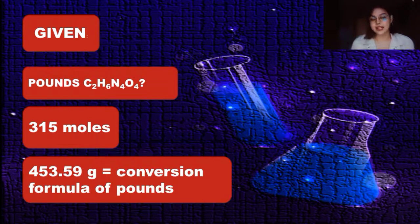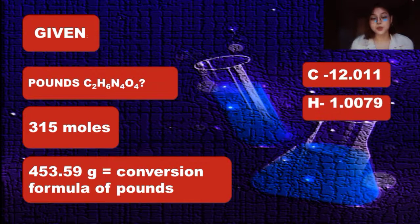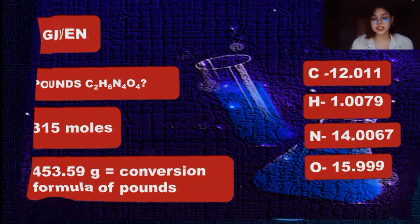Next, for carbon, we have a molar mass of 12.011. Hydrogen has 1.0079. Nitrogen has 14.0067. And for oxygen, we have 15.999. So all of these can be found on the periodic table.